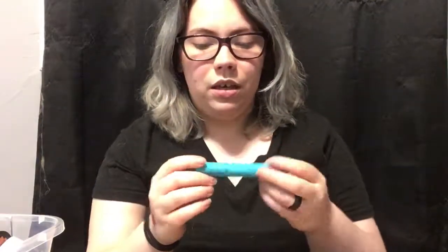Next we have the Wet n Wild Mega Wear Mascara. This thing sucks, okay? You can't curl your lashes with it. There's no volume, there's no length, there's nothing. It's literally just putting on mascara. It doesn't benefit you in any sort of way. So this is definitely going in the trash. I'm going to set that aside so I don't get it all confused.